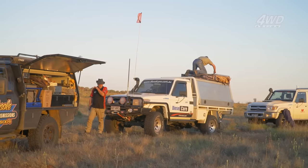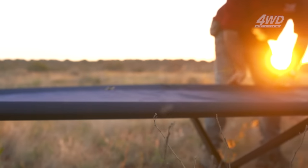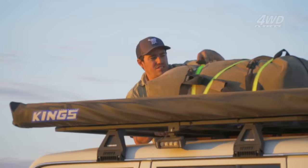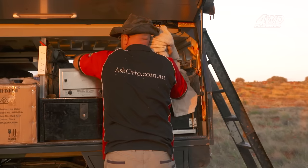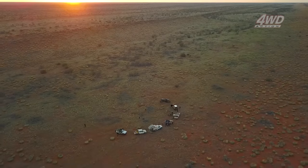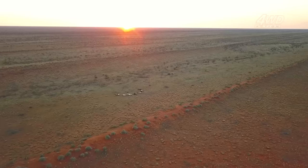As far as I'm concerned, it doesn't get any better than camping in the Simpson Desert. And especially this time of day, when the sun's just starting to set and everything goes that really deep red. You've got the fire going, burning a few pieces of mulga wood, a couple of cold beers in your hand and having a laugh with mates. Well, it simply doesn't get any better. Cheers, mate.